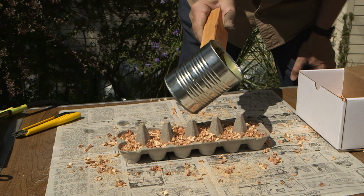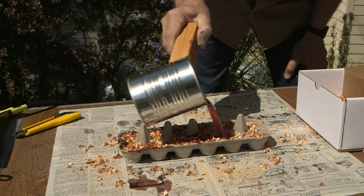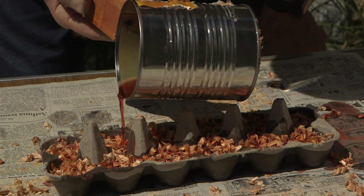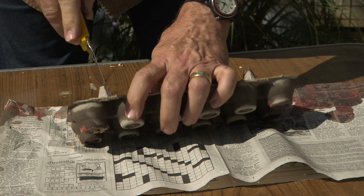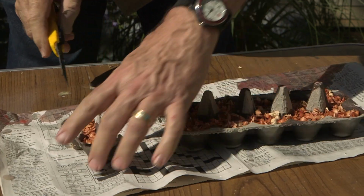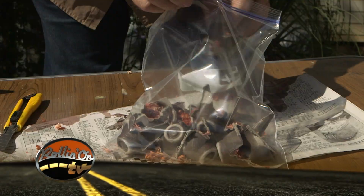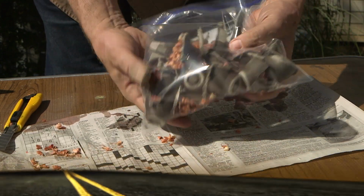Next up is pouring the melted wax into the sawdust-filled egg carton. No need to completely fill the cups, just enough to get the sawdust moist with wax is good. But if they're filled somewhat, that's okay too. After the wax cools, cut them up into individual cups and they're ready to pack into a storage bag. Keep away from heat or they'll try and recycle themselves.